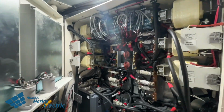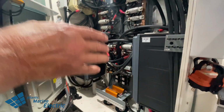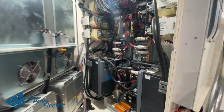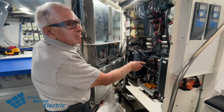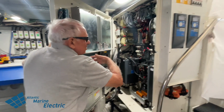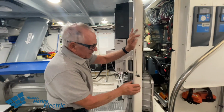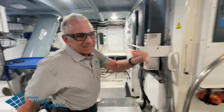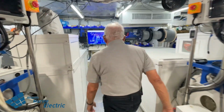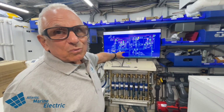So the batteries feed these DC converters. These converters take the variable voltage from the batteries and turn it into a regulated 750. And this is all the equipment that makes that happen. In front is a process screen that tells us what everything is doing.